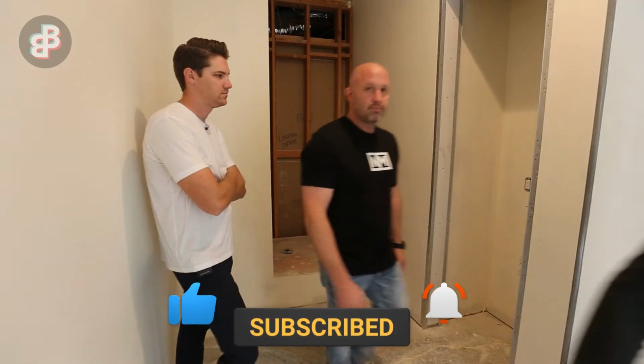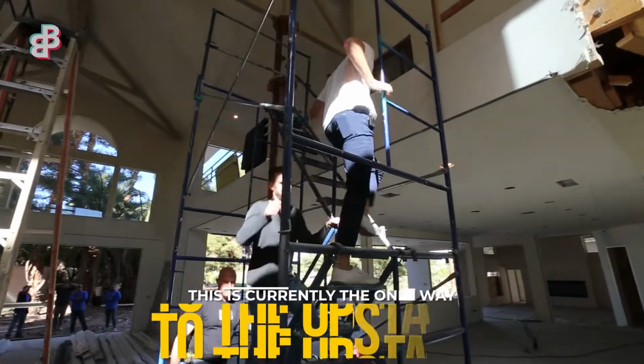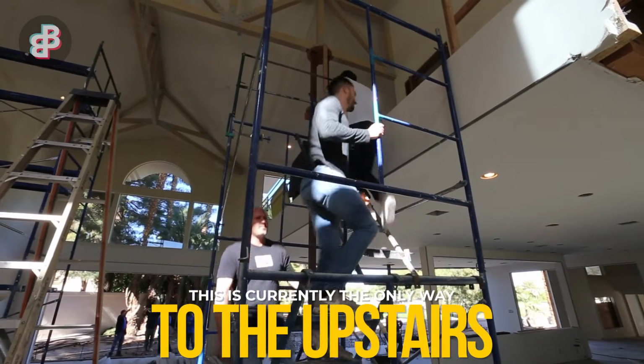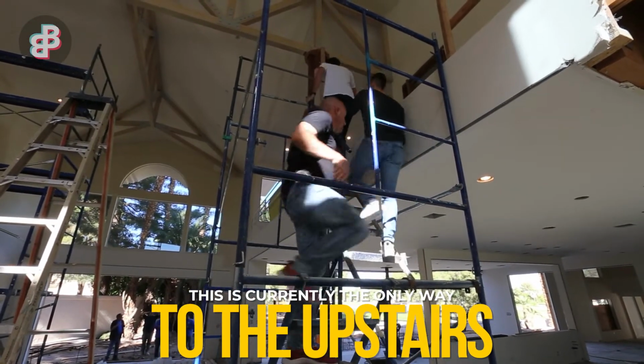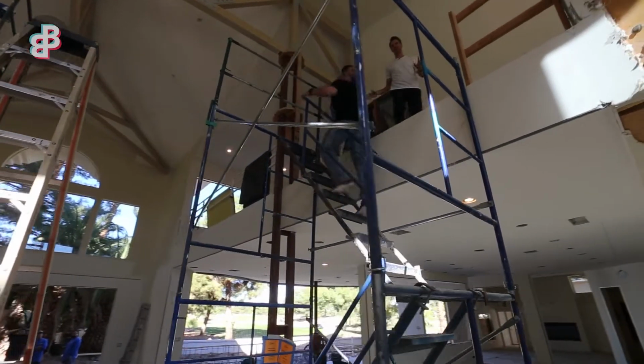Let's go check it out. No worries, guys. I'll go first. Let me use this handrail here, which there isn't. I've never walked up a staircase like this, gotta be honest. Nick, this is a very interesting design element that you decided to put into the home.